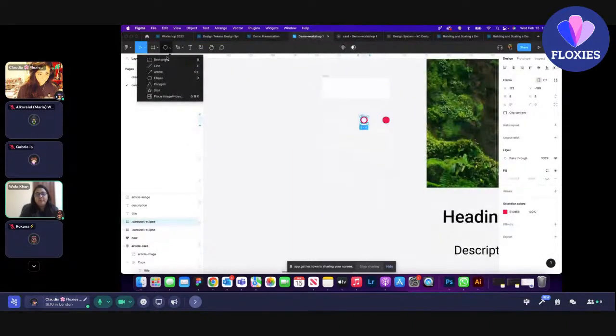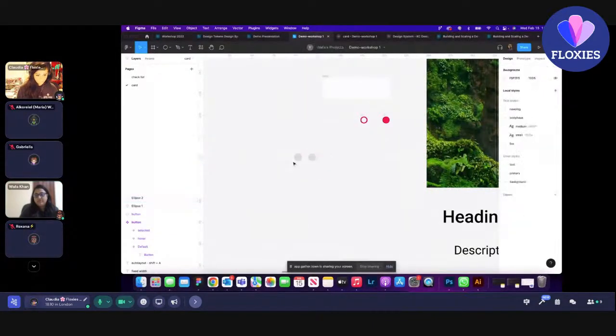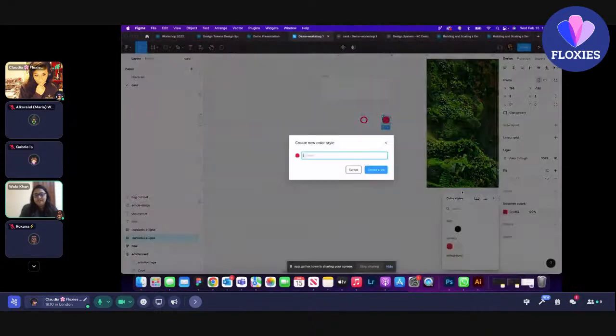We all know that here I'm gonna make one filled circle, and then one with a stroke. Let's see, I need to add my colors. That's why I like to add my colors. So I'm just gonna add a quick color.